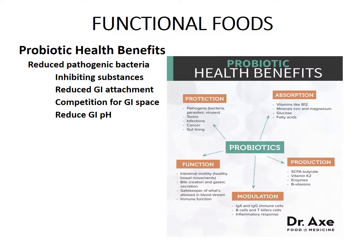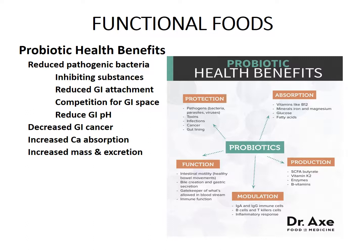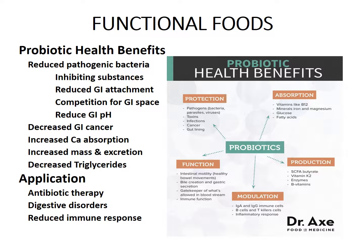They outcompete them for space. They reduce the pH of the intestines so that the putrefactive bacteria don't like it. So there's quite a few things they do. Depending on the type of bacteria, they have also been shown to decrease GI cancer and increase calcium absorption. So there's quite a few things they can do. They can increase stool size, and so that makes you eliminate the stools faster, and decrease triglycerides.